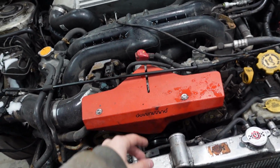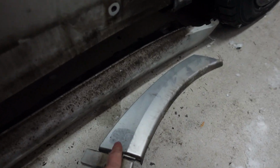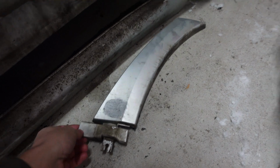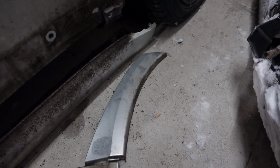We will see. I also pulled off the side skirt entirely so I can remove, I believe this is called the dog bone. So mine was repainted, and the one that came on the parts car is actually in really good condition. So I will be swapping this out. So I figured I had a portion of it off, just pull it all off.